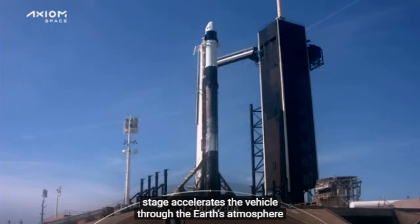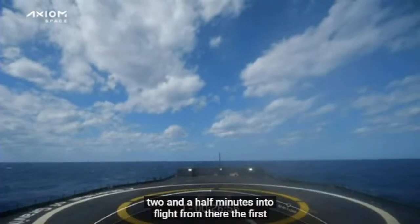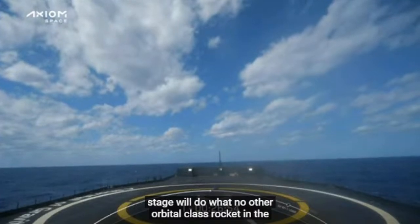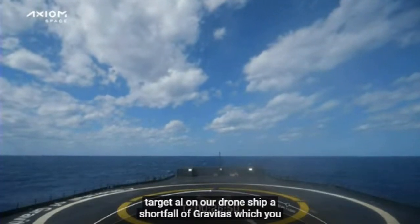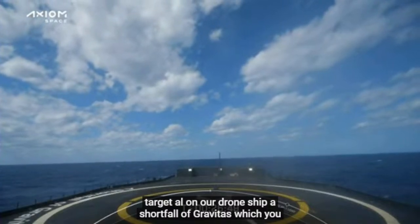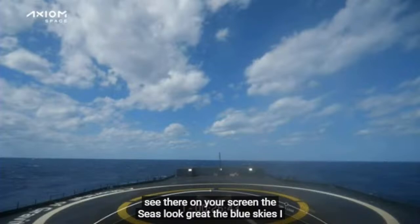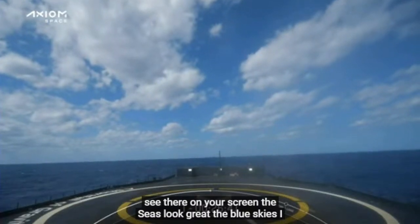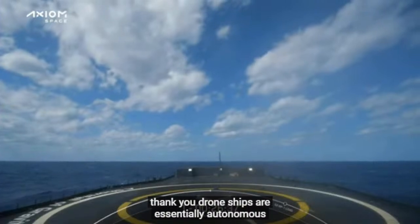The first stage accelerates the vehicle through the Earth's atmosphere into space, and then separates from the rest of the rocket at about 2.5 minutes into flight. From there, the first stage will do what no other orbital-class rocket in the world can do. It'll make its way back to Earth and target a landing on our drone ship, A Shortfall of Gravitas, which you see there on your screen. The seas look great. The blue skies, I don't think it could be any more picture perfect. No, it's like a desktop right there, I think.